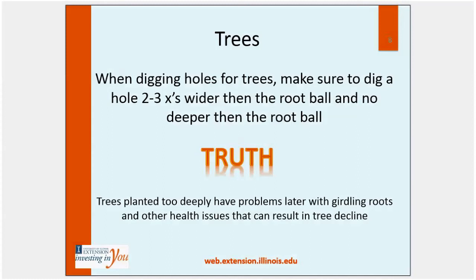Trees planted too deeply is a really big issue for some trees. And a tree planted too deeply, you can kind of look at it, and once you start getting a trunk, you look at it, you're like, that looks like a telephone pole going into the ground. A tree should not look like a telephone pole. If you think of a child's drawing of a tree where it gets to the ground line and it flares out, we want that flare at ground line.